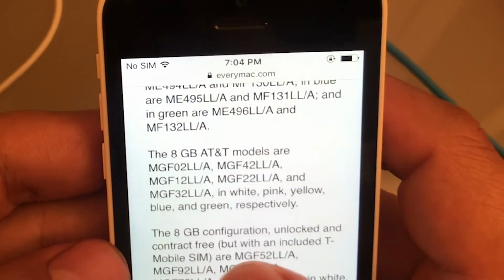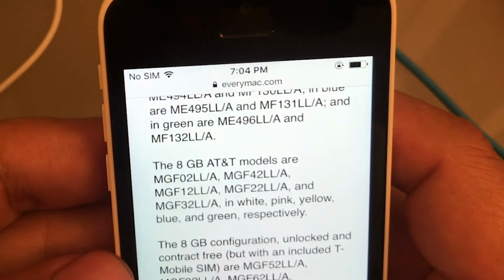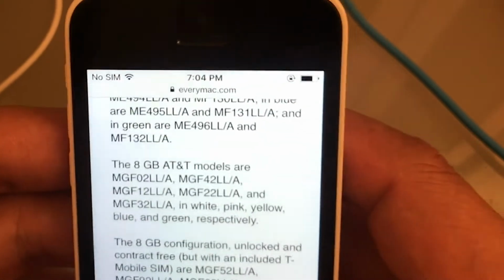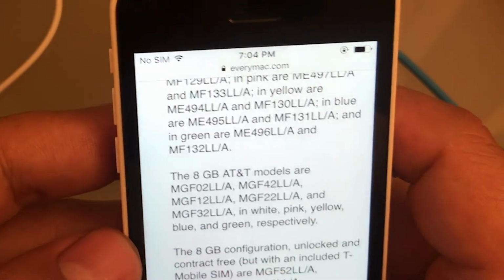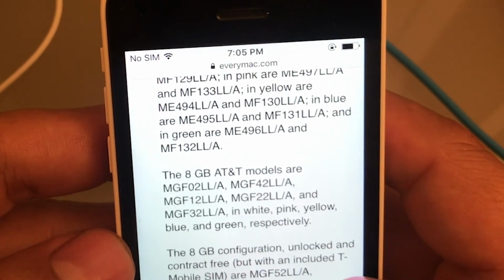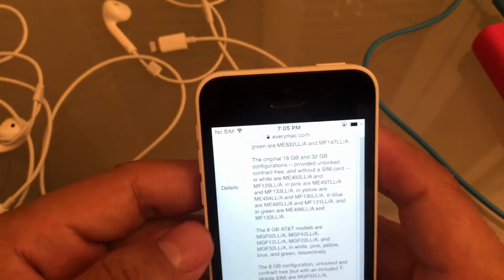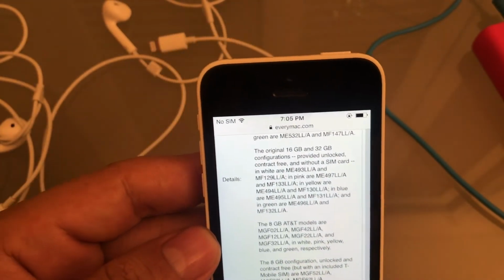Look at this, the 8 gigabytes configuration, unlocked and contract free, but with an included T-Mobile SIM, is MGF52LLA, and this is the model that we have, guys. So this is confirming that this is an 8 gigabytes unlocked or T-Mobile. In this case, this is the T-Mobile one, and that's gonna give us information about the phone. All right, so what else can we check, guys, that is important?